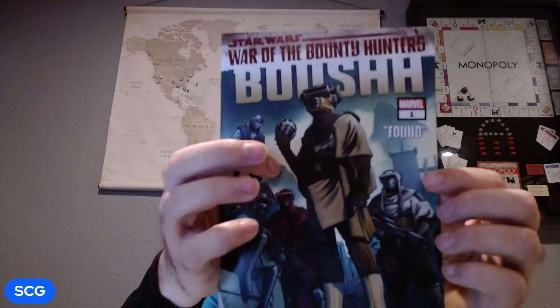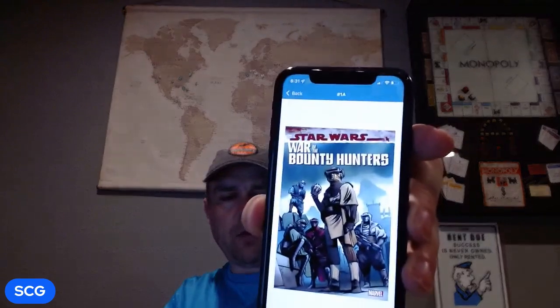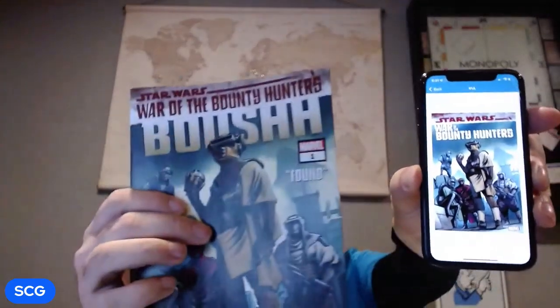And then we've got War of the Bounty Hunters, the one-shot of Boba Fett. And this says variant edition. I would assume that maybe this is like the other Walmarts, a variant from the standpoint of the coloring on the titling, and that is the main thing with it. Ah, yes. So that is the original one that you could buy direct. It just says Star Wars War of the Bounty Hunters, whereas this one says Star Wars War of the Bounty Hunters and Boba Fett on that. So that is the difference there.